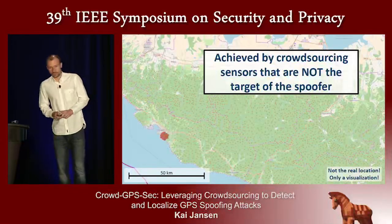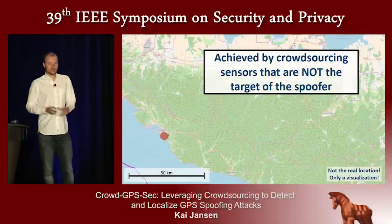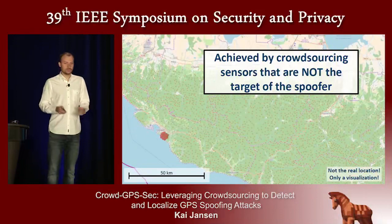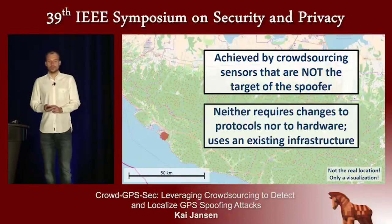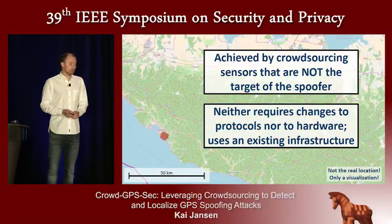Let me finally make two major remarks about our system. We were able to achieve all of this with just the data that sensors provided that were not the target of the spoofer, but only relayed aircraft broadcast signals. And finally, our system requires neither changes in the protocols nor the hardware, and is actually ready to be implemented. It only uses existing infrastructure.